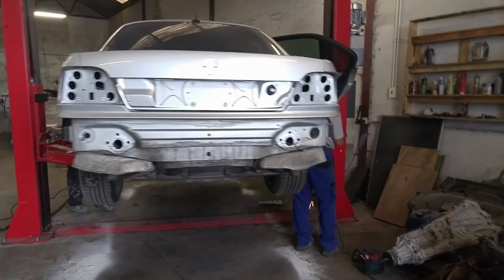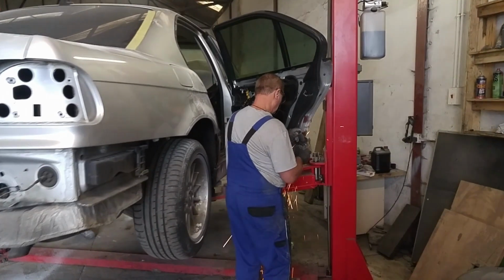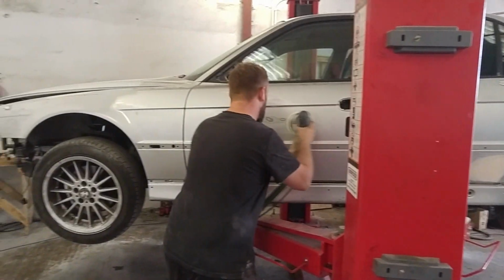Any areas where there were dents and imperfections, we used a puller and a small amount of filler, which was then sanded and another coat of primer applied to seal any exposed metal.